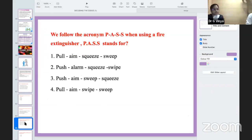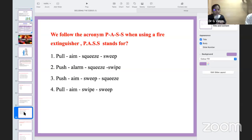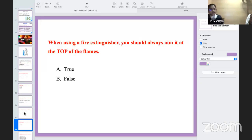Okay, let's move on to the next question. We follow the acronym PASS when using a fire extinguisher. What does PASS stand for? We have the 4 options. Please type in the answer. Yes, the correct answer is 1. Next question. When using a fire extinguisher, you should always aim it at the top of the flames. Is it true or false? Yes, most of you have answered it correctly. It's at the base that we have to aim it. So it's a false statement.